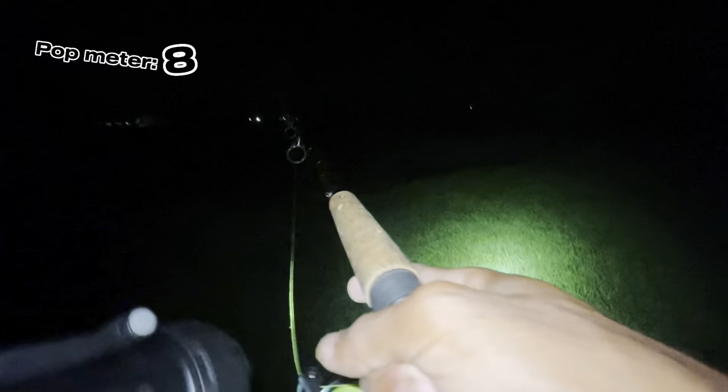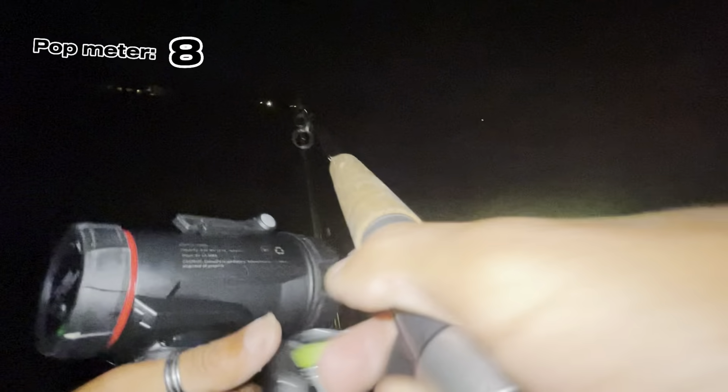Alright, we're at the second spot. Disengaging this frog. Pretty much warmed up at the last spot. Seems like he can't walk the right side of this pond. So that's pretty interesting.